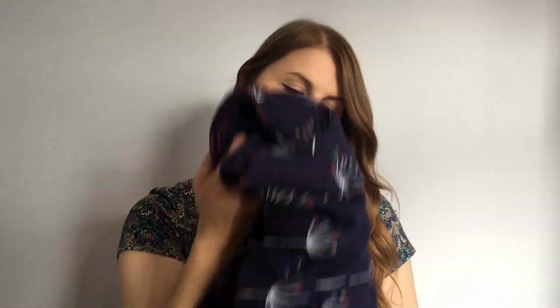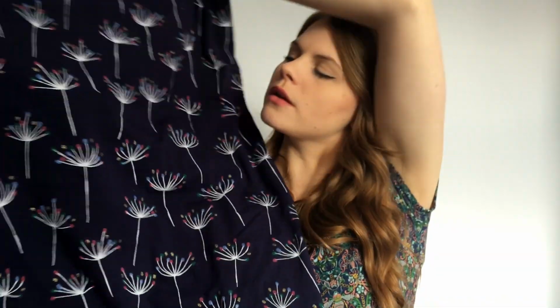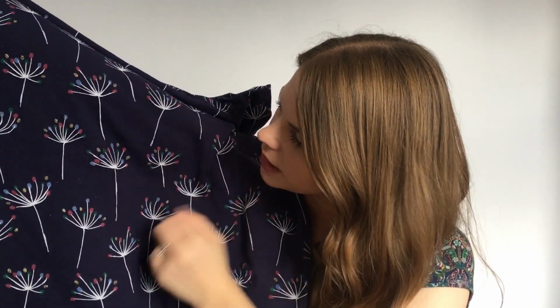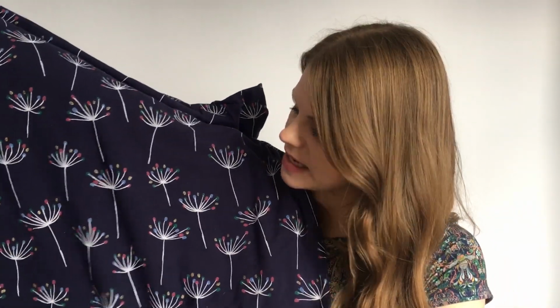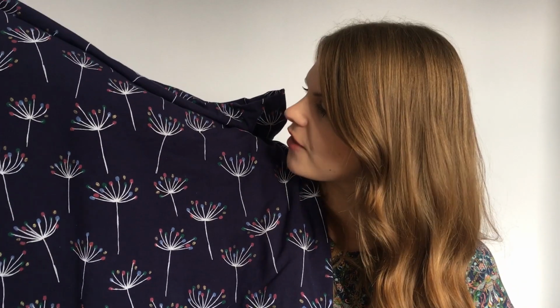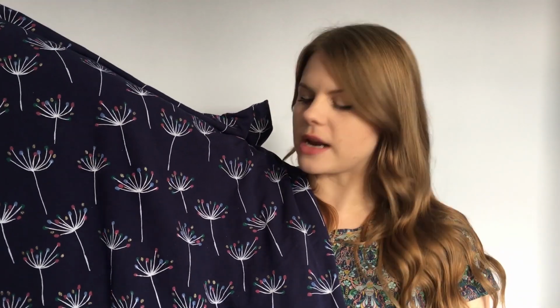And then lastly, from Stuff in Steel, I got this one. And this is a cotton jersey. And it's got these really cute little seed heads on it with little coloured dots, and I thought actually that's a way to get a bit of colour into the navy. It's a slightly different colour navy actually, more indigo kind of navy or blue, and then there's little glittery dots. So I do want to make a dress out of that. However, I'm wondering if it should be more of a not go to work dress. I'm not sure about that one yet.